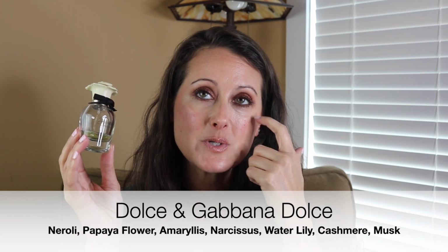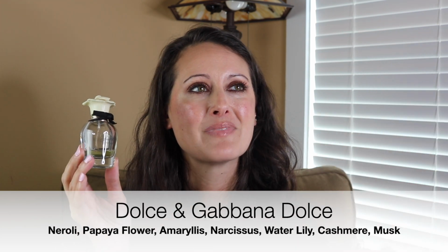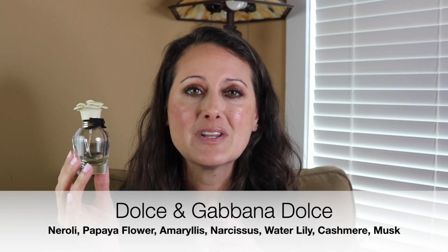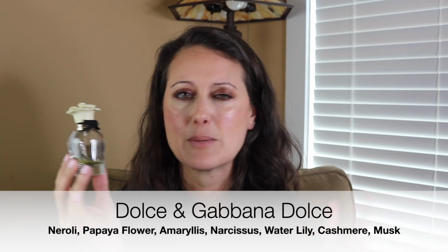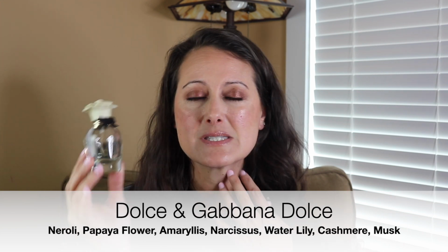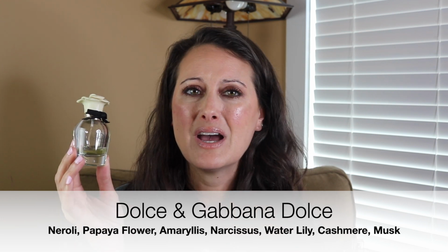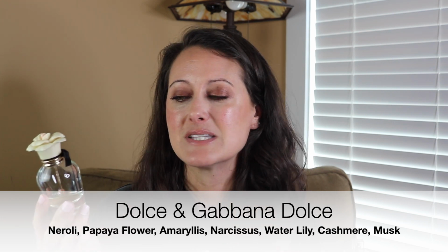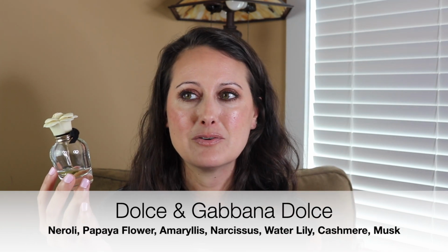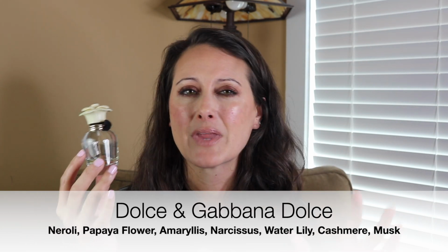At this point, it's definitely not vintage smelling or anything, but it definitely has an older scent profile to it. You can tell it's not a totally modern perfume. This has been around for, I don't know, not terribly long, but it's not a new perfume either. It almost gives me early 2000s vibes. It's really, really pretty. It's definitely just a fresh spring floral.